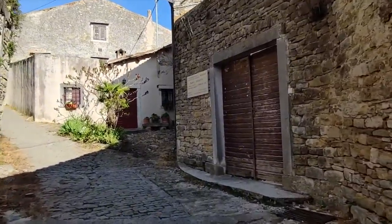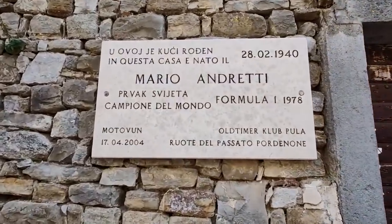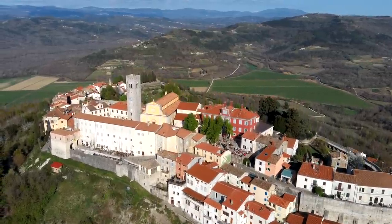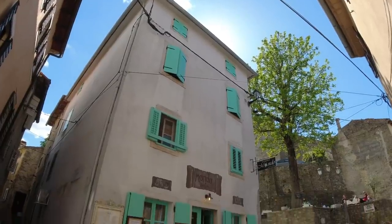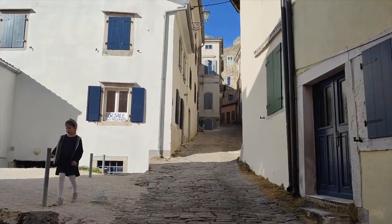This is definitely something new that I learned on this trip to Motovun. I didn't know that he was born right here in this house. So that is a really interesting little fact. I personally love Motovun. It's just such a sweet, charming, romantic town with cobblestone streets, colorful doors and windows and buildings. Just these beautiful streets that wind around the center of this little hilltop town make it really special.